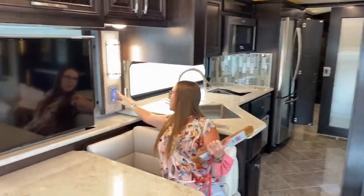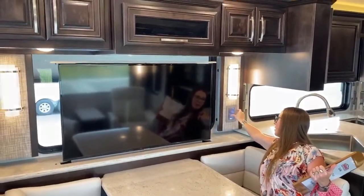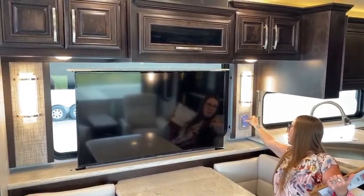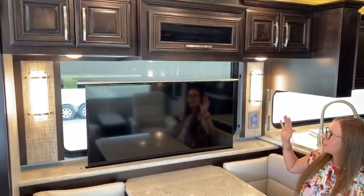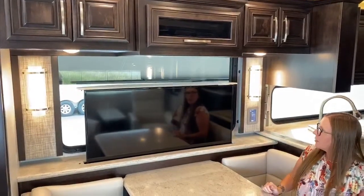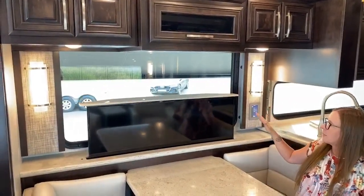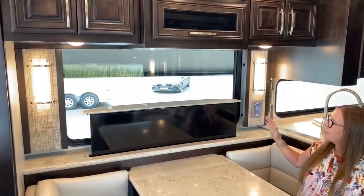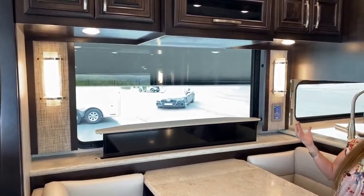And what's nice about this is depending on what you're doing, maybe you don't feel like watching a movie. Maybe you feel like looking outside at the beautiful vistas and views that you have. And you'll notice as this television goes down, we also have our awnings. These Carefree awnings are amazing. They do have what a lot of people ask about, which is a wind sensor, so they will retract if for some reason you've forgotten.